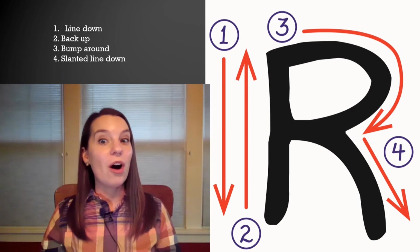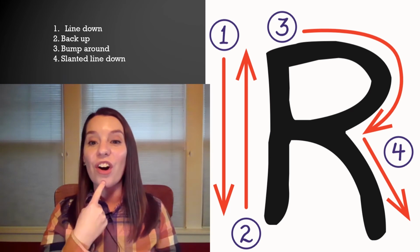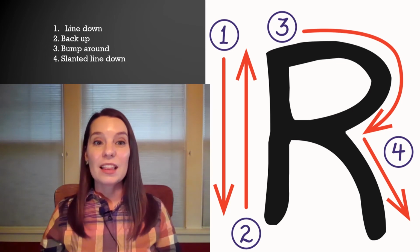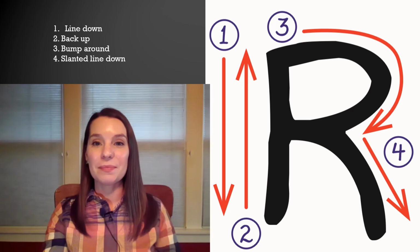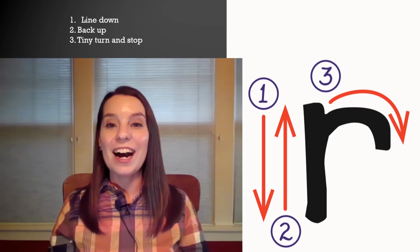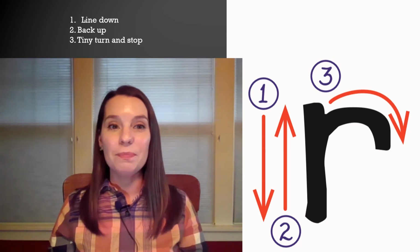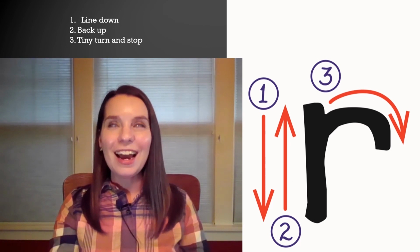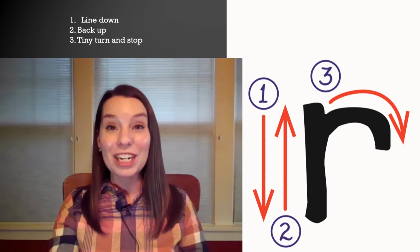Capital R. R says rrr, good, and it's a letter that's tall. So pens up, line down, back up, bump around, slanted line down. Lowercase r, it says r, and it's small. So we say pens out, line down, back up, tiny turn, and stop. How are you doing on your letters? Excellent job, kindergartners. Go ahead and erase your whiteboard.